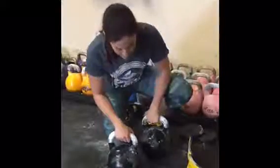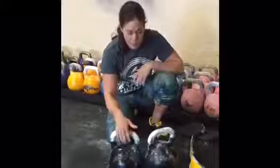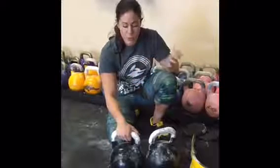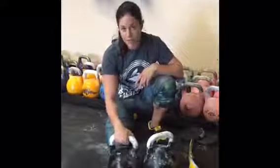So basically, you have two kettlebells here. They're about $200 for one, so $400 for a set. One set of adjustable kettlebells will replace 12 kilogram weights up to 32. So they can be loaded up to 32 kilograms and down to 12 kilograms.